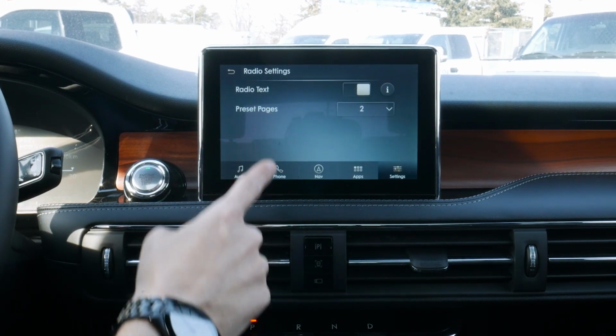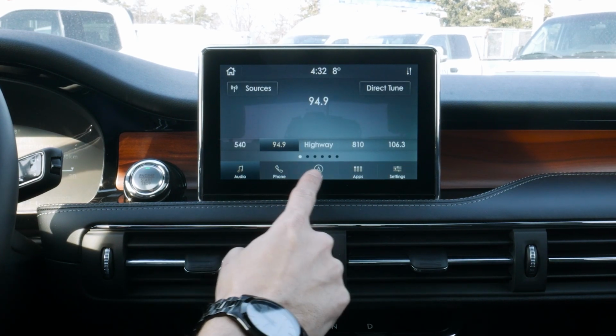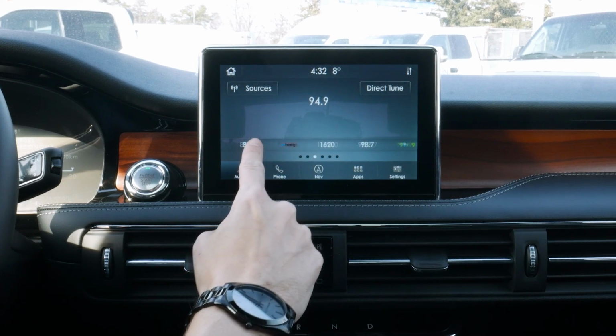I always recommend just going to a max number of preset pages, and I'll show you why in a few seconds. So we go back home, and all of a sudden, we've got up to 30 individual presets that are available.